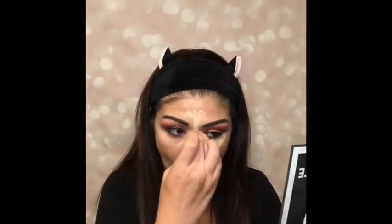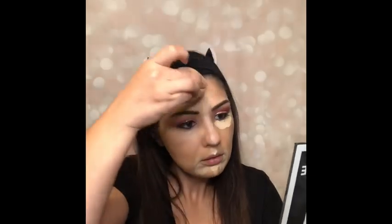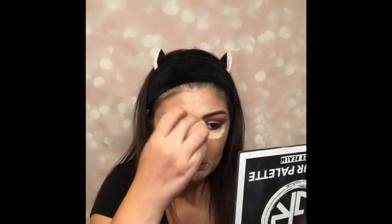Now I'm going to take my beauty sponge and start blending it out. Now I really do like this concealer quite a bit. It's a little bit on the thicker side, but it has really good coverage, and as long as you set it properly, I haven't had any issues with creasing in my case.